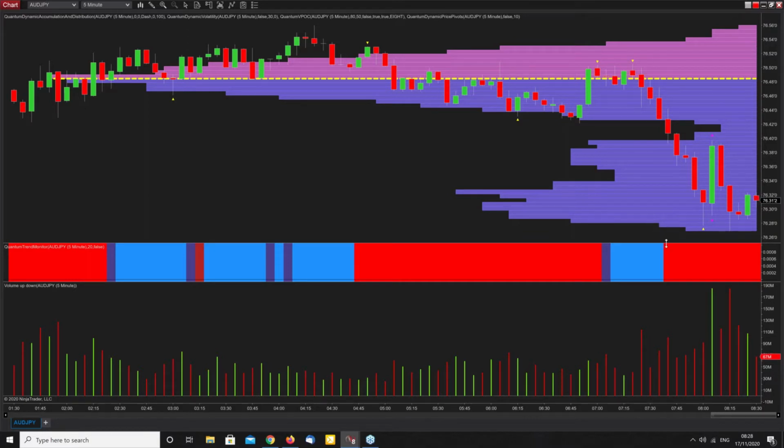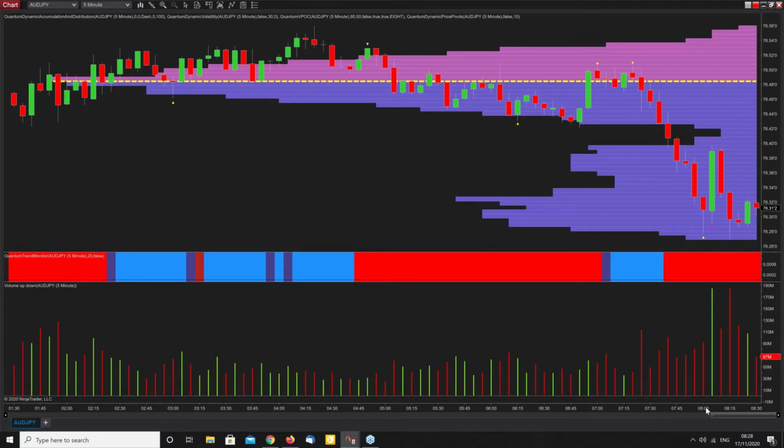And then as we get down to the London Open, which is 8 o'clock, the nice thing with NinjaTrader is it does actually print your local time. So it's very easy to highlight in retrospect exactly what happened, when and where. So this is the London Open, 8 o'clock UK time. This is the European Open, 7 o'clock UK time.